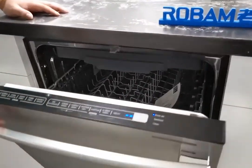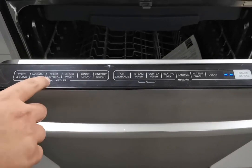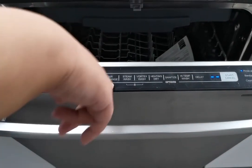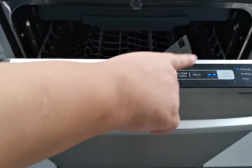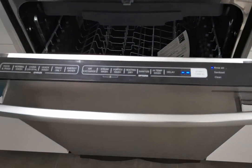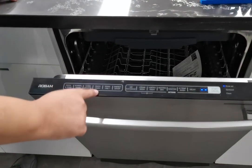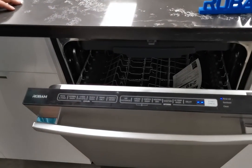We see the operation panel here. We have pots and pans, normal wash. We have china crystal, quick wash, rinse only, energy saver, air exchange, steam wash, vortex wash, heating dry, sanitize, hand temperature wash, and the delay start. For the quick wash and the eco wash, a fast 30 minute cycle offers quick washes.